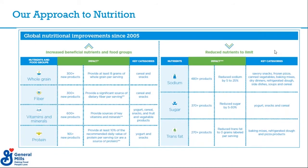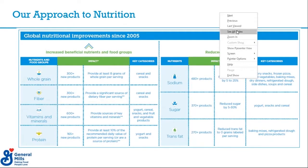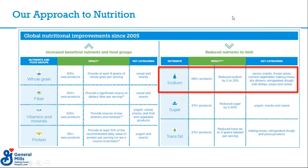We look at it in two different ways. We can either increase positives, and you see them on the left-hand side of your screen, like whole grain, fiber, vitamins and minerals, and protein. And then we also can qualify for our health metric internally by reducing nutrients of public health concern. These would be sodium, certainly what we're focused on in today's meeting, also sugar, and then trans fats.